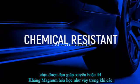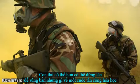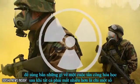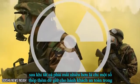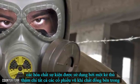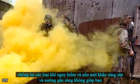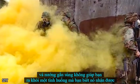Chemical resistant. So while the Beast may be more than able to stand up to gunfire, what about a chemical attack? After all, it takes more than just some extra steel to keep passengers safe in the event chemicals are used by an enemy. Even all the weapons stockpiled inside the car won't help you if you're up against dangerous gases. And if a shotgun and grill-mounted guns don't help you out of a situation, you know it's gotten pretty serious.